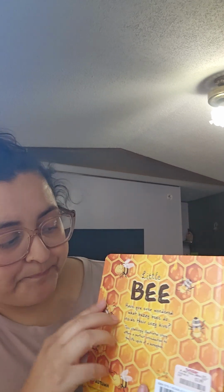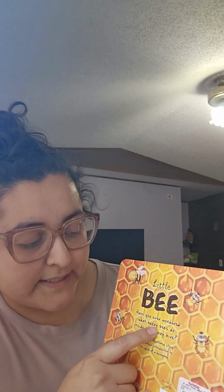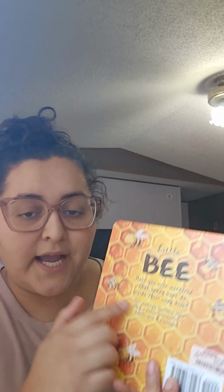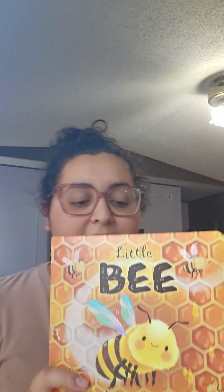This part of the book is called the front cover. This part of the book is called the spine. And this part of the book is called the back cover. It says, Little Bee, have you ever wondered what busy bees do inside their cozy hives? We'll have to find out by reading this book, guys, okay?